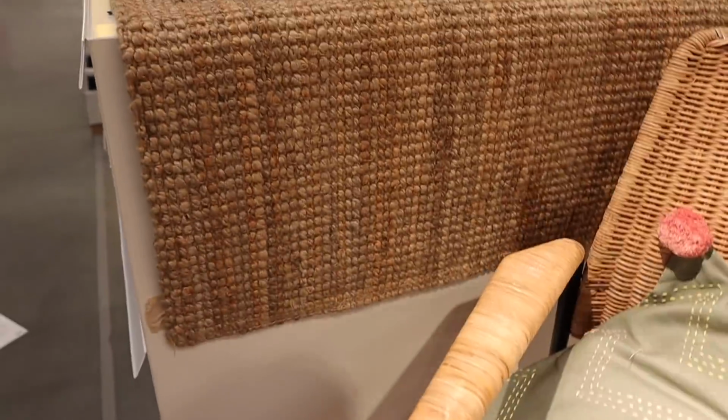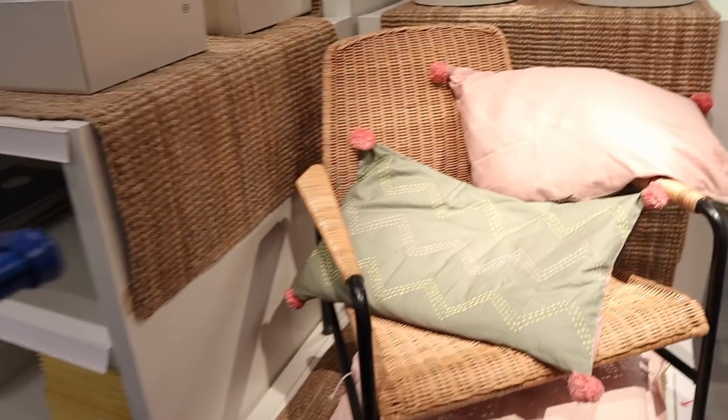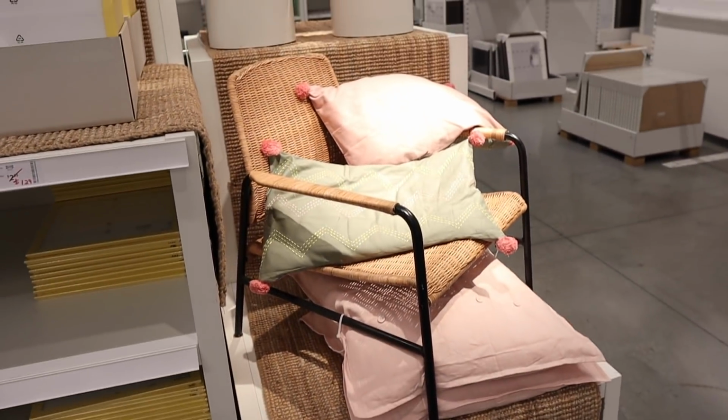Oh, that shape is so chic. Okay, the shape of this chair, you guys, is so nice. I wonder how much it is. I don't see a price, but I love, love, love the shape.